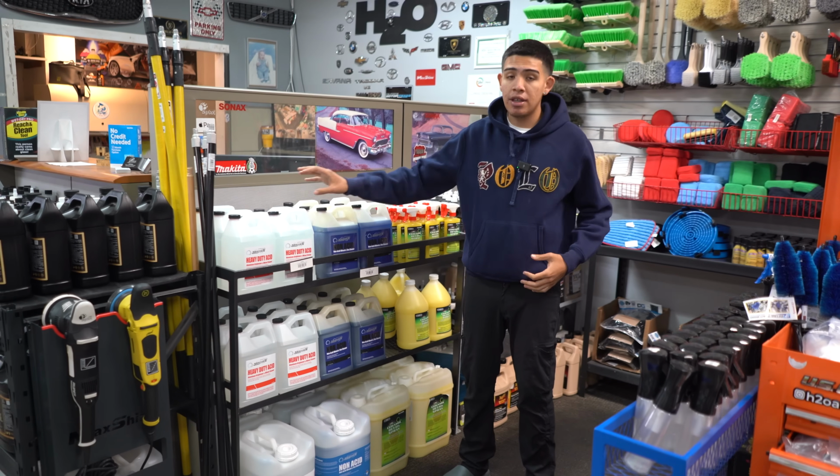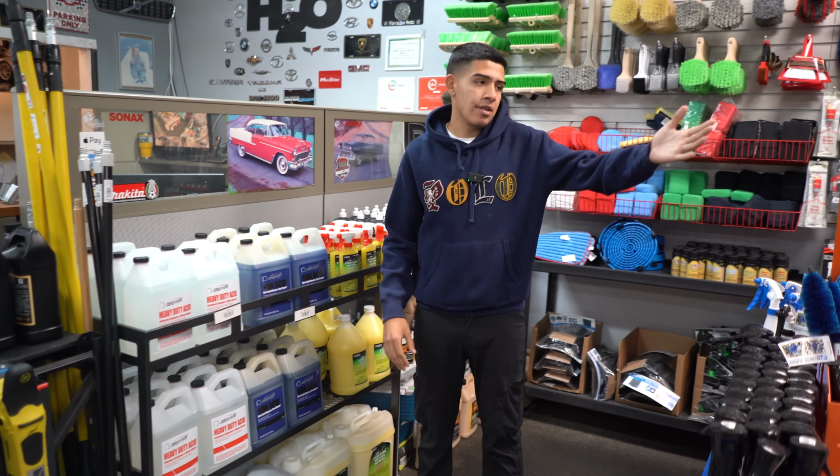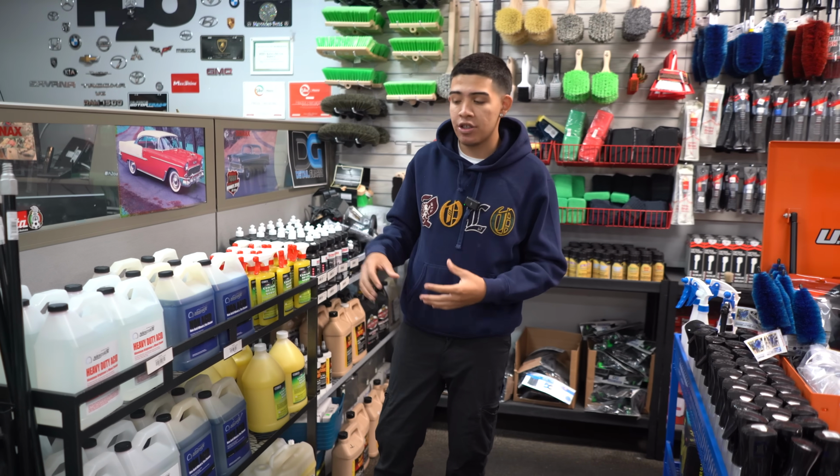Tried both of them, completely love this one for heavier wheels. I still stick to my Breaker, my Magic Wheel Cleaner for my actual wheel cleanings.